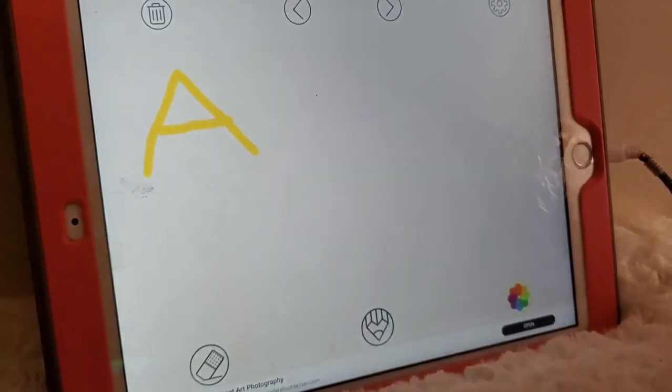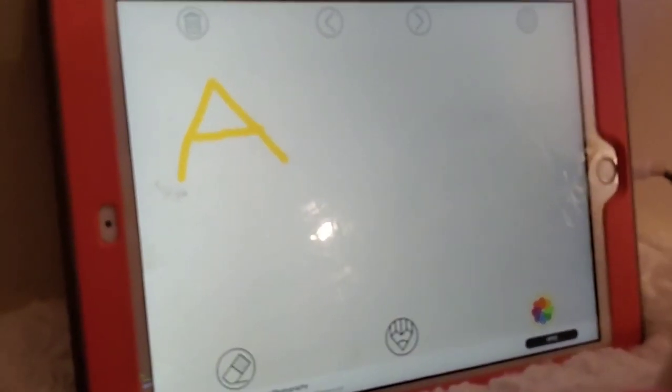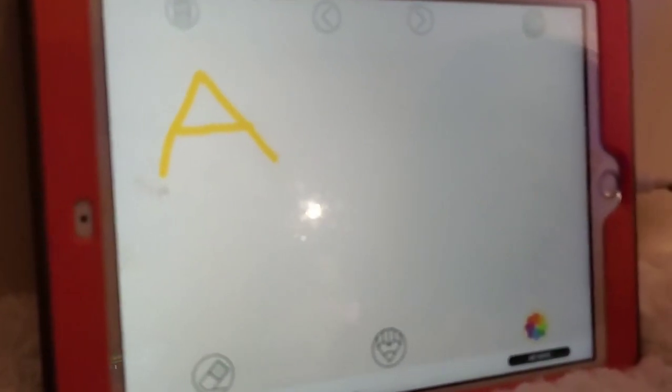Amen. So A is for? Apple. That's right. So, guys, Alina is showing us how to write a letter A.